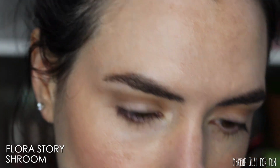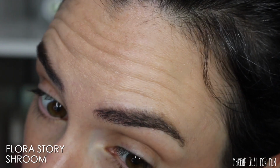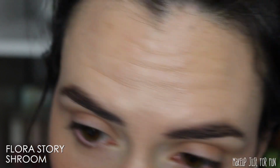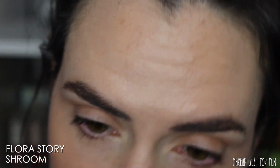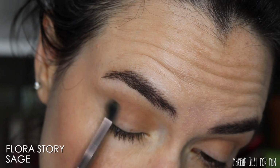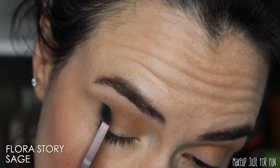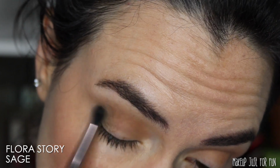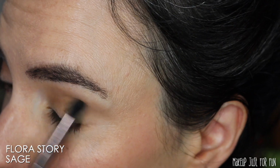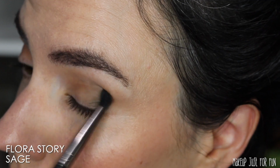I know I did a terrible job of staying in frame here. Sorry about that. But I just wanted to add a little bit of shade to that lower lash line as well. Then I'm going to go in with the shade Sage. This is a super neutral green, and I'm going to use that to add a little bit of depth to the outer corner. Like I said, I'm trying not to have too much of a bold and dramatic look. I want something a little softer and more toned down for my look today. So I'm just adding a little bit of that on the outer part.